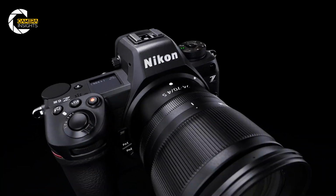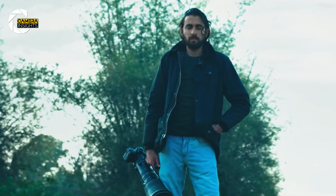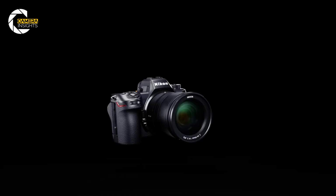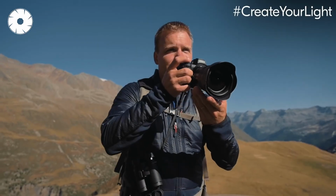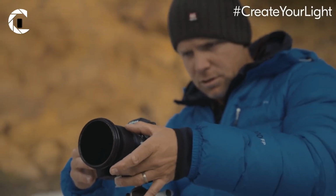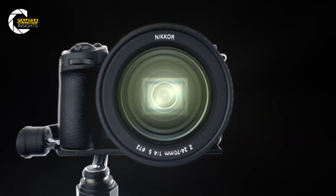Historically, Nikon has released its Z6 and Z7 models either simultaneously or in quick succession. With the recent launch of the Nikon Z6 Mark III, it's only natural to wonder when the Z7 Mark III will make its debut. Based on Nikon's trends and the current technological landscape, it's safe to say we won't have to wait too long. Let's talk about the heart of any camera, the sensor.